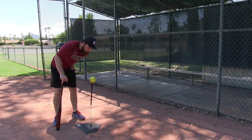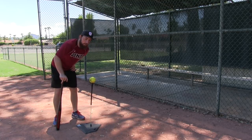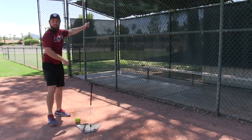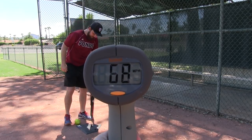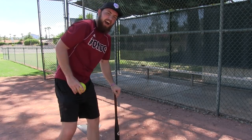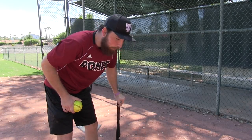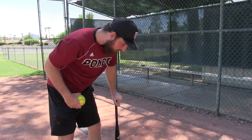Alright guys, now the softball is up. I'm assuming this is going to go much slower than the baseball. I don't know, but let's do it. Oh, that's fast. 68. What? Only 68, I freaking suck. All right, so the softball was about 12 miles an hour slower than the baseball. I could have guessed that, but now we're gonna do the T-ball.